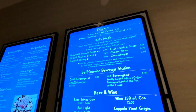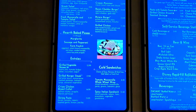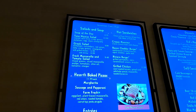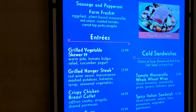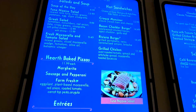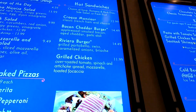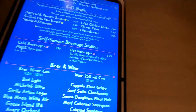And take a look at the menu out front here. You can see a variety of desserts. And on that far side, we've got pizzas, cold sandwiches, hot sandwiches, soups of the day, a whole bunch of different good options here. A couple different types of pizza, as well as some of these entrees. Look at that crispy chicken breast, maybe at some point. Shrimp pasta sounds great. The burger or that croque monsieur, both of which sound awesome. Let's see what looks good here today and step inside right now.